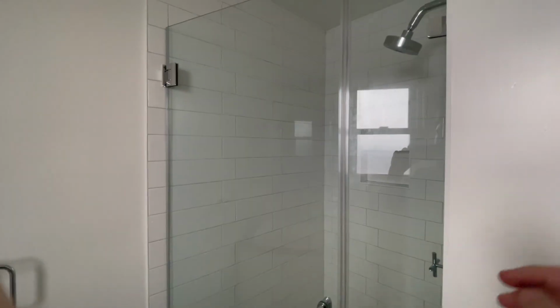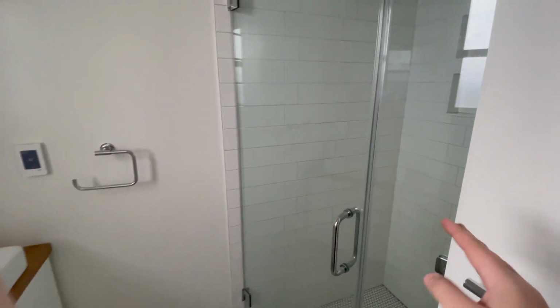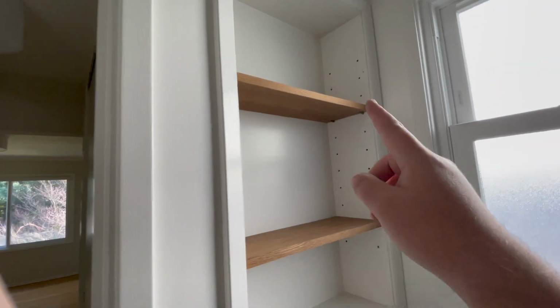Also had a professional install the shower door because of this weird angle. You can kind of see the angle here. It really helps make it feel a lot bigger because it's kind of a small shower. So anyway, turned out great. And also, yeah, I made these little shelves here.